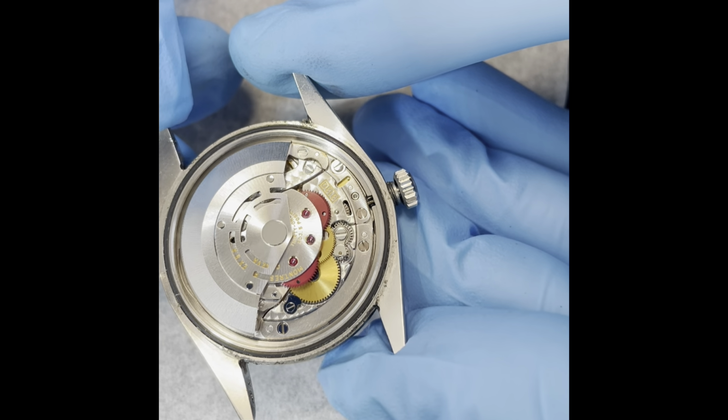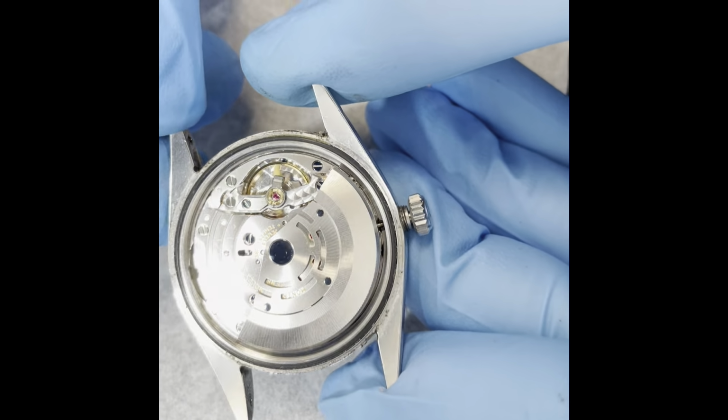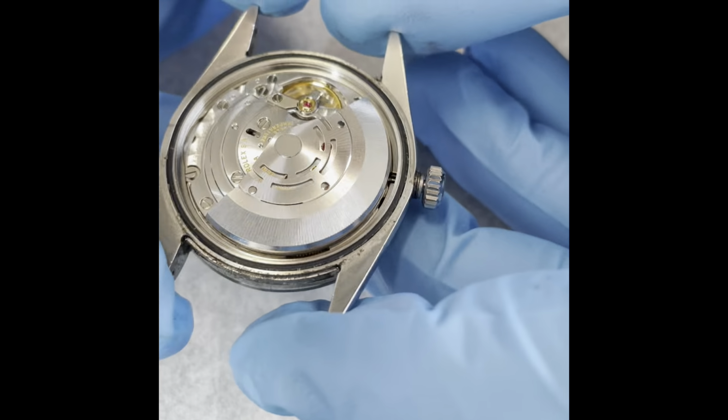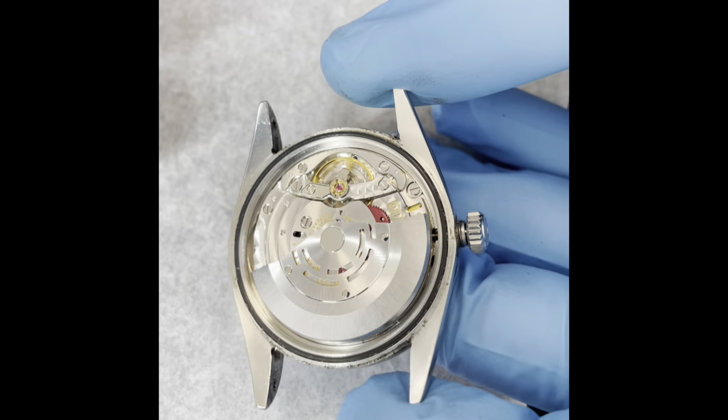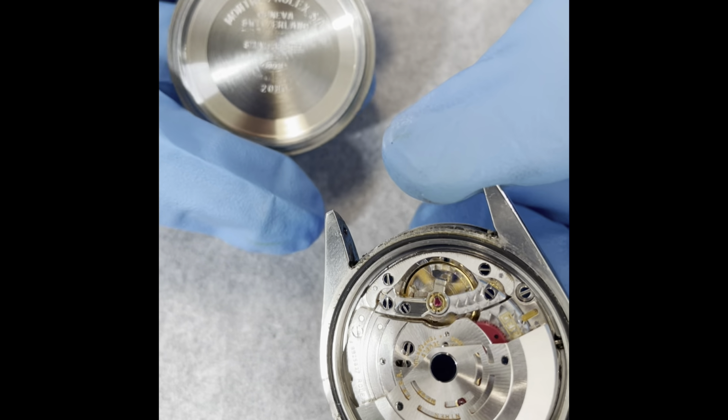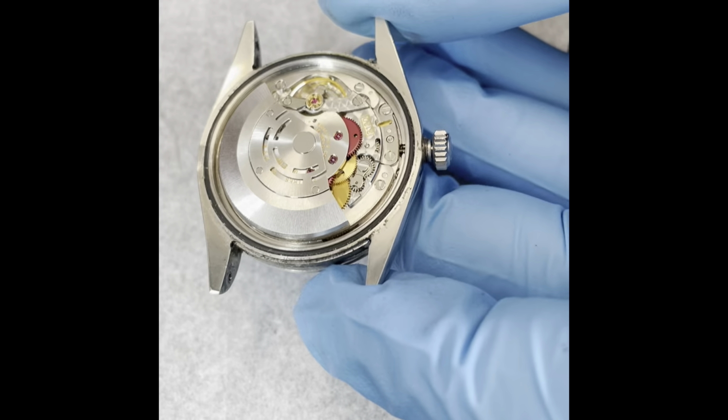So we have a calibre 3130, which is a good workhorse movement from Rolex. Very nice, I do like these. And the case reference is 2080, in case anyone was wondering. I'm going to now take this apart in time lapse, and then we'll put it back together in real time.